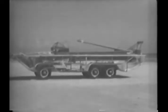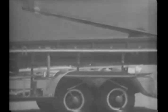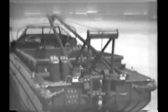Notice the large cargo space, almost 200 cubic feet, able to carry upward to 9,000 pounds. On the top of the duck is the A-frame, capable of lifting 4,000 pounds. The winch, which raises it mechanically, is controlled from the driver's compartment. Operating the A-frame to load and unload cargo is an important phase in a man's training on the duck.